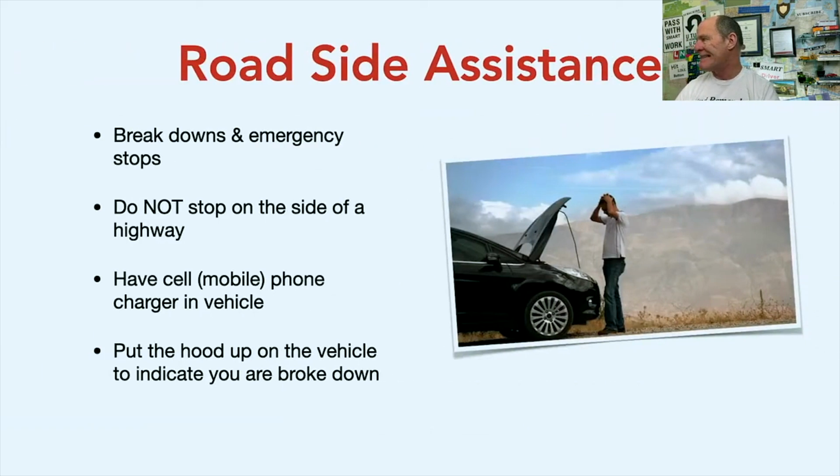Okay, roadside assistance. If you break down on the highway and it's an emergency stop, then you may have to pull over on the side of the road. But unless it is an absolute emergency, do not pull over on the side of the highway. If you can limp the car up the road and get off on a side street, or get off on an off ramp, that is going to be much safer than pulling over on the side of the roadway. Trust me, I've been broken down on the side of the highway a few times over the course of my driving career. It is a very dangerous place, okay?